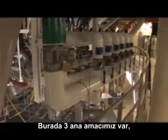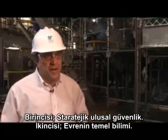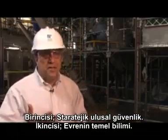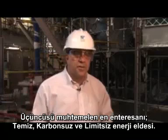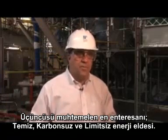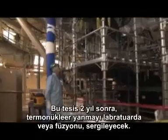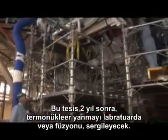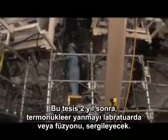Well, there are three basic goals of NIF. The first is strategic national security. Second, basic science of the cosmos. The third is the long pole in the tent, and probably the one most interesting to the future of our society. Could we get clean, carbon-free, limitless energy? That's called fusion energy. This facility now is 2 years away from demonstrating thermonuclear burn in the laboratory, or fusion.